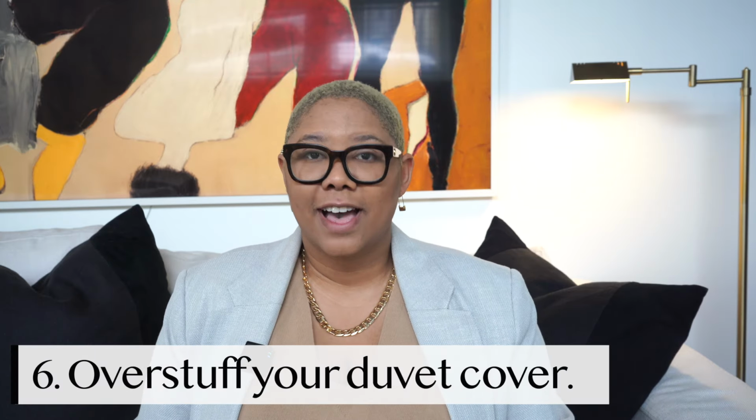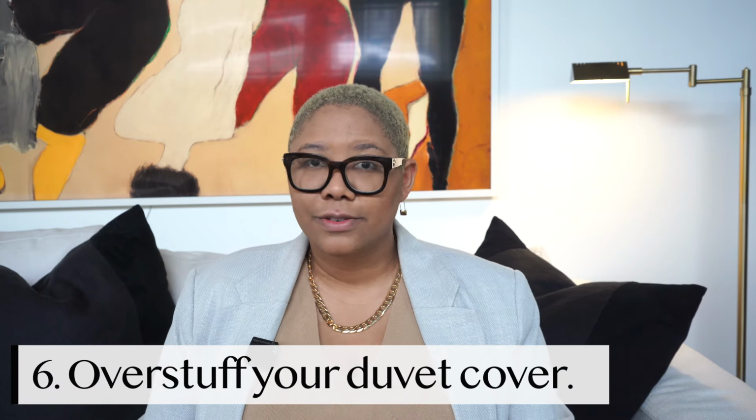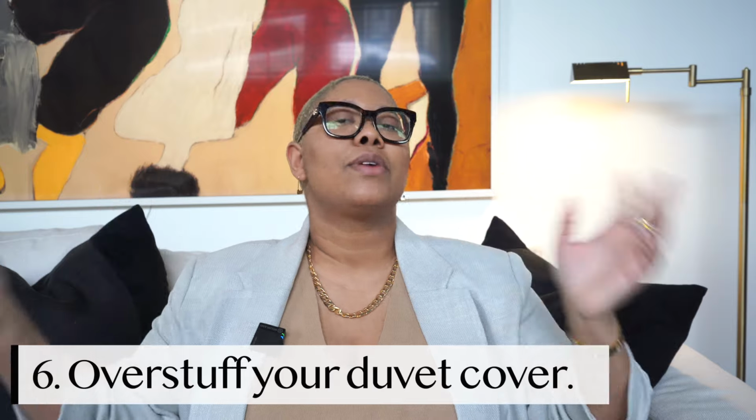Another thing that always looks super luxurious in the bedroom is when you overstuff your duvet covers. So if you don't know what a duvet cover is, it is the pillowcase of the duvet, right? It is the pillowcase of the duvet blanket. So when you have a duvet cover, you can actually overstuff it. You can put 2 duvets in it, right? So that it becomes really nice and fluffy. So if you've ever walked in the Pottery Barn and you're like, oh wow, that bed looks like a cloud, it looks so fluffy, I just want to jump on it, it looks like a giant marshmallow, that's because they're actually using 2 duvets as opposed to 1.